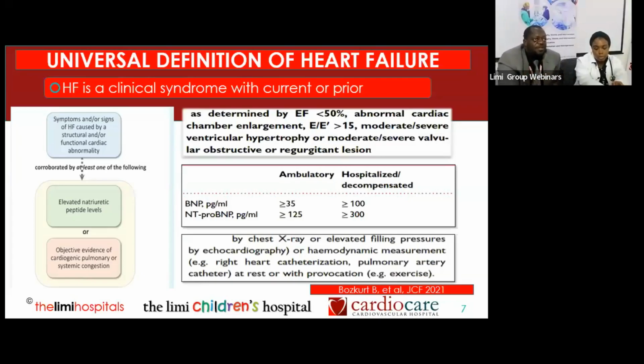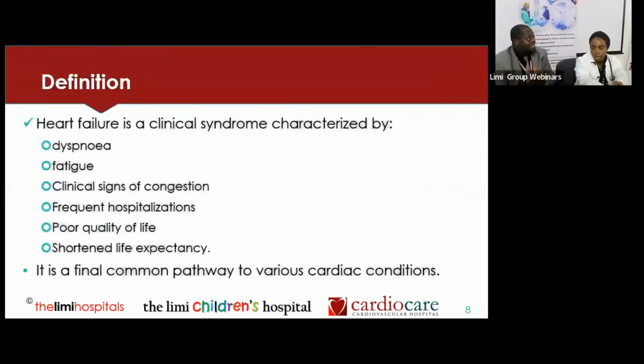So you need your symptoms, you need your examination to pick up pertinent signs, then you can now add other things to it. Then to just simplify it, we say heart failure is when the heart is not able to perform its function. And what is the function of the heart? Is to be able to supply the needed blood or oxygen for the metabolic need of the tissues in the body. And when it is not able to do that, you now see all or some of these features. Patients become dyspneic, there's fatigue, you see signs of congestion, whether systemic congestion or pulmonary congestion. And it's a condition that is characterized with frequent hospitalization, a shortened life expectancy, and the quality of life for patients with heart failure is usually poor.